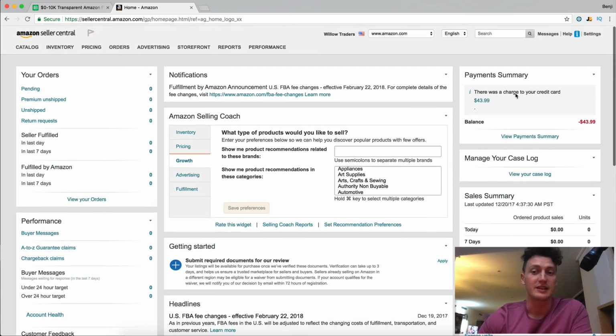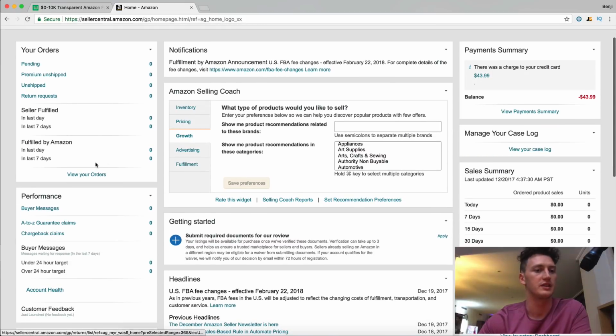Up top will be the total of how much Amazon owes you. Normally this is a positive number that they're going to be paying you at the end of every 2 weeks. Over on the left will give you just a preview of the order screen, on how many orders you've fulfilled and what stage they're at.